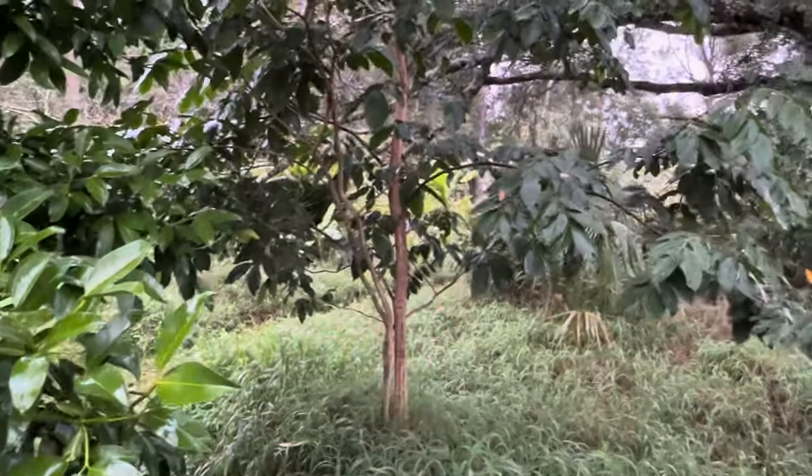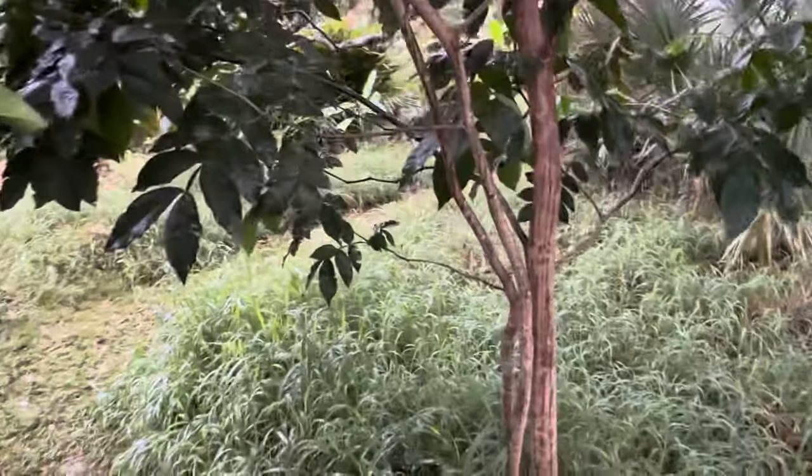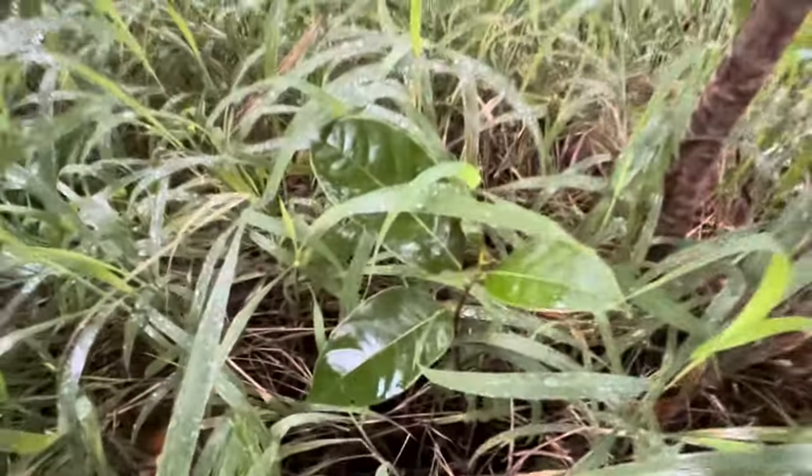This is an Inga spectabilis tree, a seedling tree. I've got a little jackfruit seedling planted next to it that seems fine.